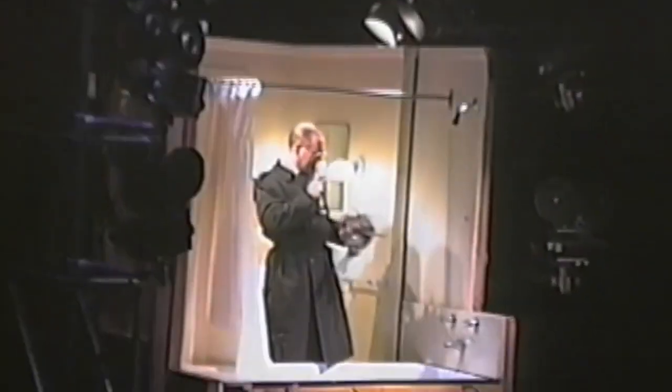Ooh. Scare you? Pretty good, I bet, huh? Now, Alfred Hitchcock was quite good at scaring people. He was a master of using the camera to create terror and suspense. He was systematic and calculating in his use of camera angles.